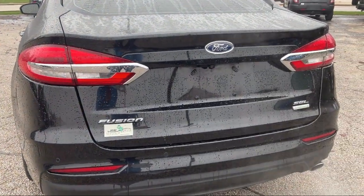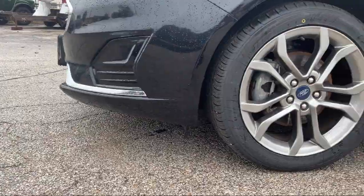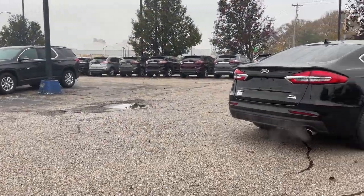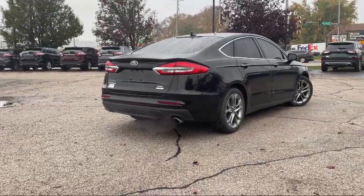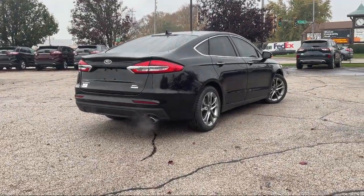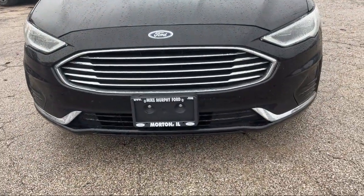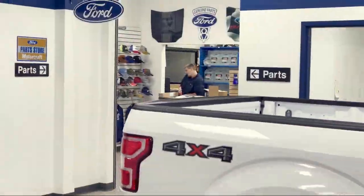Since 1984, family-owned Mike Murphy Ford has been proudly serving our community. We watch the competition and market conditions daily and reprice our inventory accordingly because we get it. Price sells cars. So come see us today and let our no-hassle, friendly, and knowledgeable team help you find the vehicle that is just right for you.